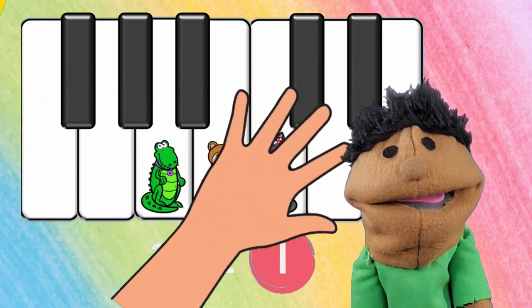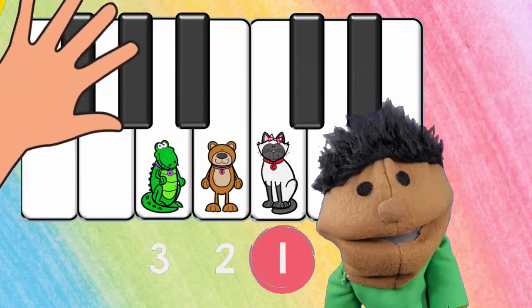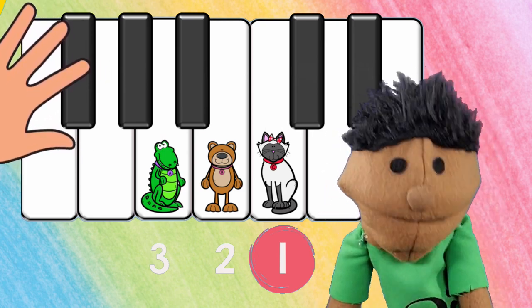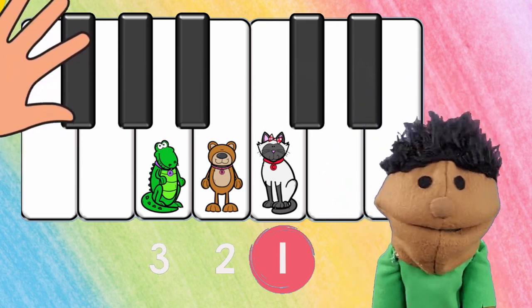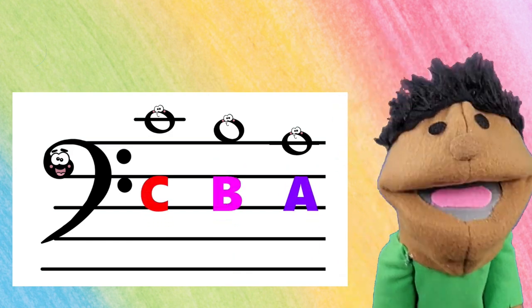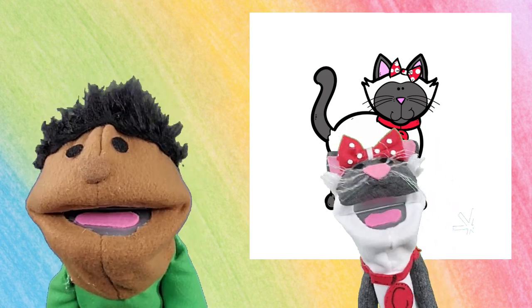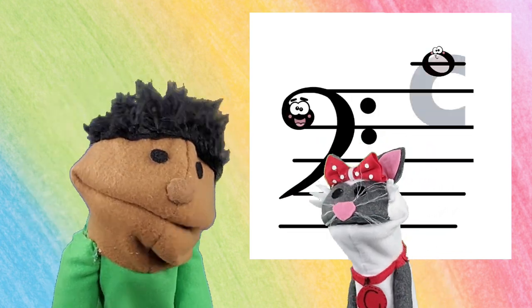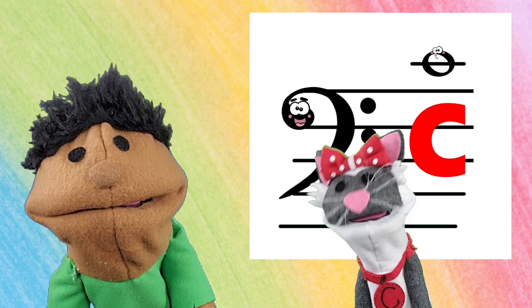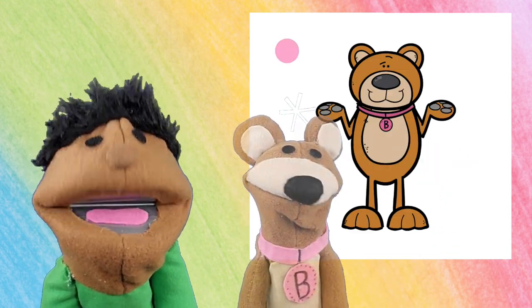Left hand, middle C position, thumb on Chloe Cat's favorite note, C. C, B, and A. Where's Chloe Cat's favorite note? C. There it is! Yay! With whisker line! Cat. What about Brownie Bear's favorite note, B?